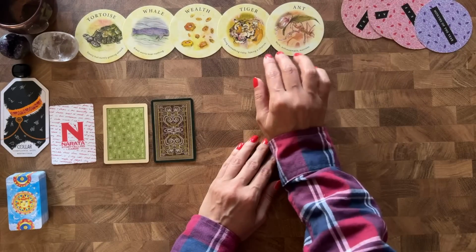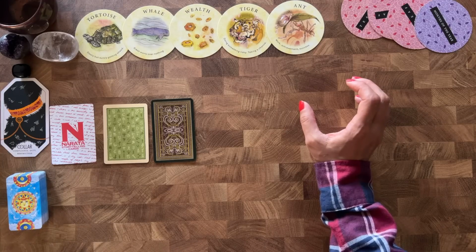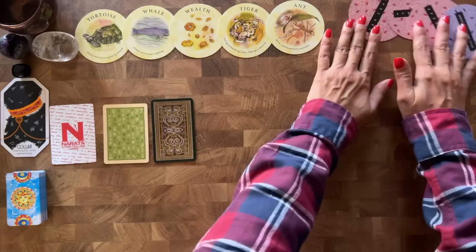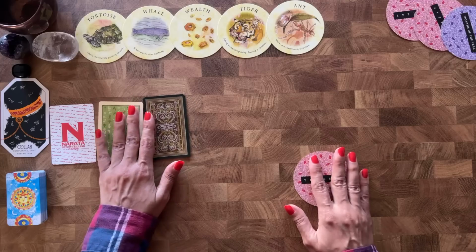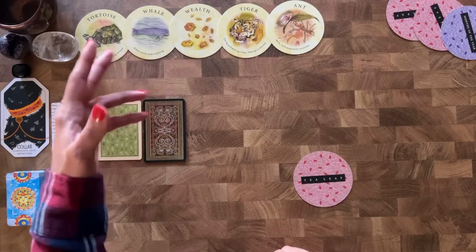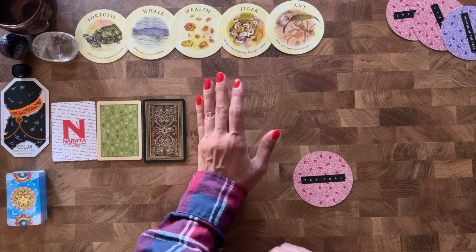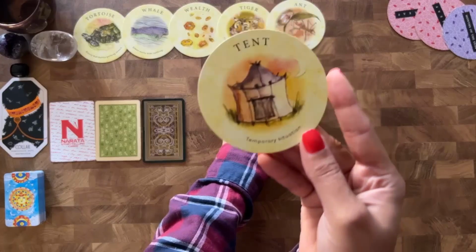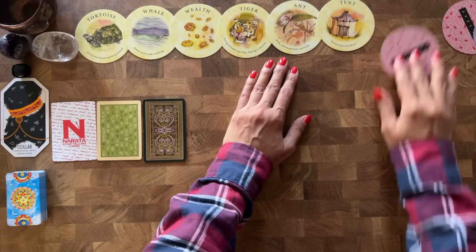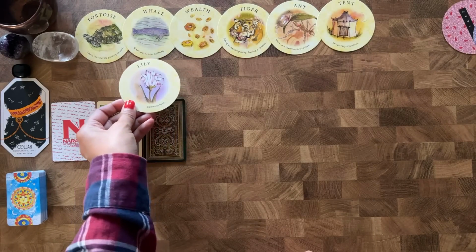This seems to be the energy of your reading. Working hard, like being super disciplined, making sure you stay disciplined, loyal. But also there's a factor of risk, it seems. And there is the energy telling you from spirit, you've got nothing to worry about. It's kind of like if you were to see just how much abundance is falling into your life, you would be laughing and not worrying. You've got tent, temporary situation. Lovely. You've got lily, spiritual love. That's exactly what I felt for you guys. Oh, so sweet.